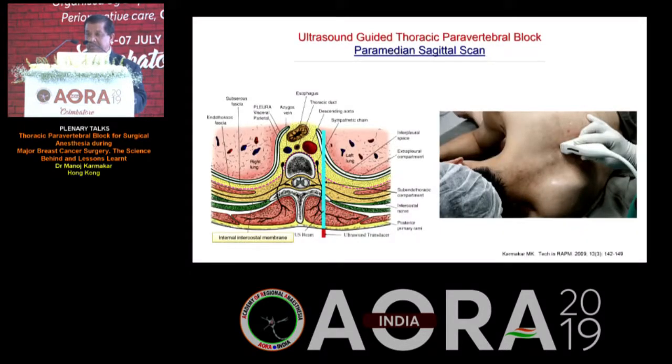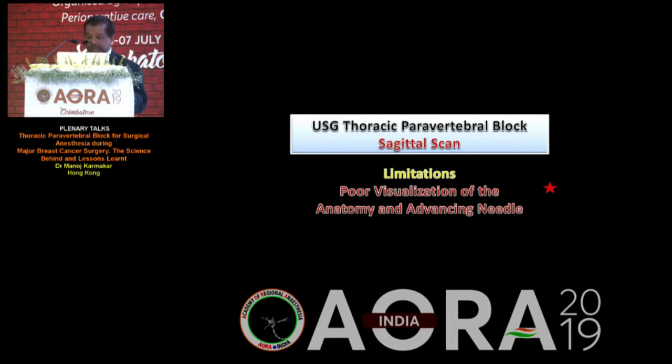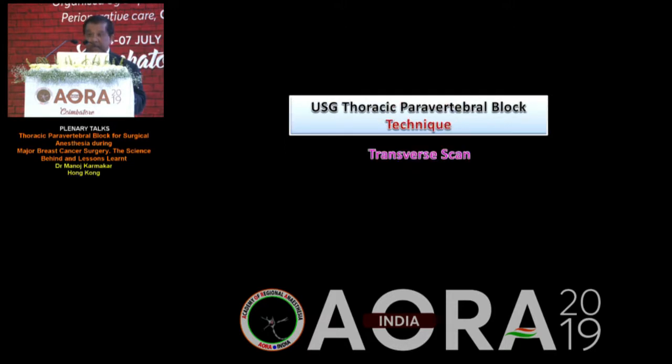The reason behind this is that you can do a sagittal scan, and you can see here, even with a very high-end ultrasound system, visualization of the pleura is quite poor. We will go into more detail on this with some of you that come to the masterclass later. There's also poor visualization of the needle because of the acute angle of needle insertion, so much so that I believe this can be a dangerous technique if you don't use it carefully.